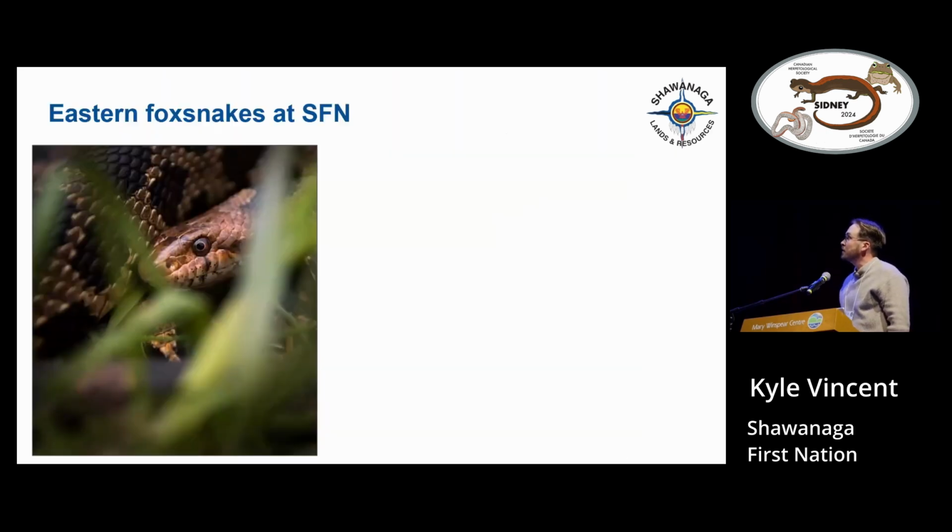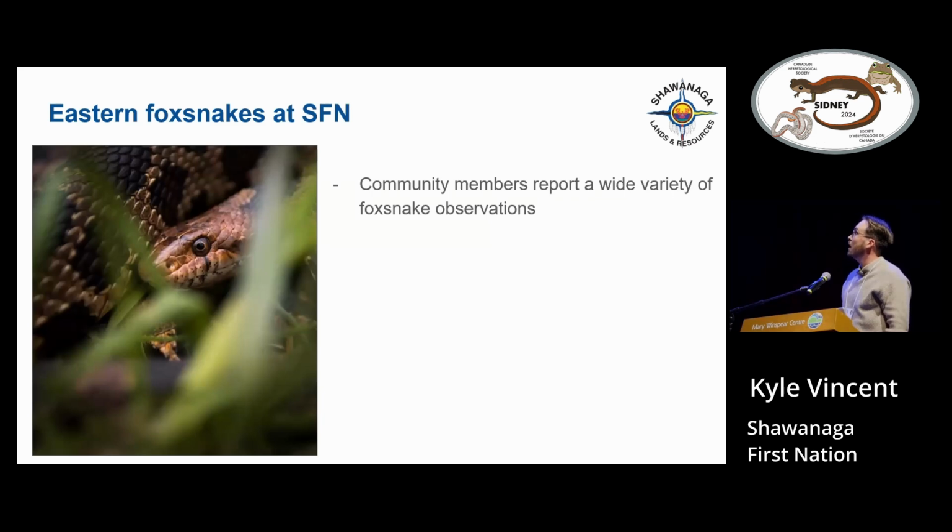And so Eastern Foxsnakes at Shawanaga. Most of the initial observations that led to the start of this project came from community members who reported a wide variety of foxsnake observations, most of them concentrated in one area, which also happens to have kind of the most human development and habitation, but also observations from up to 7 kilometers inland, which is quite far outside of what you find in those recovery strategies that I mentioned in the literature.